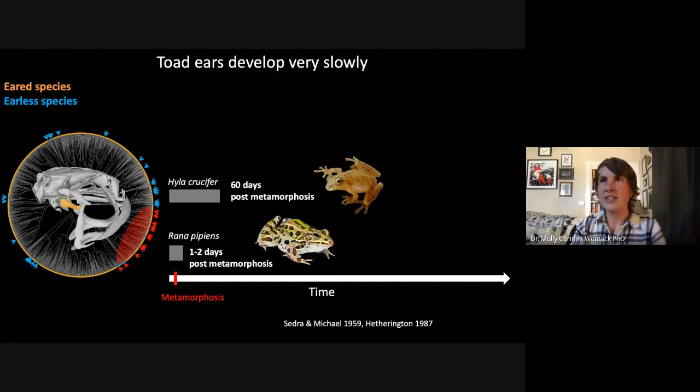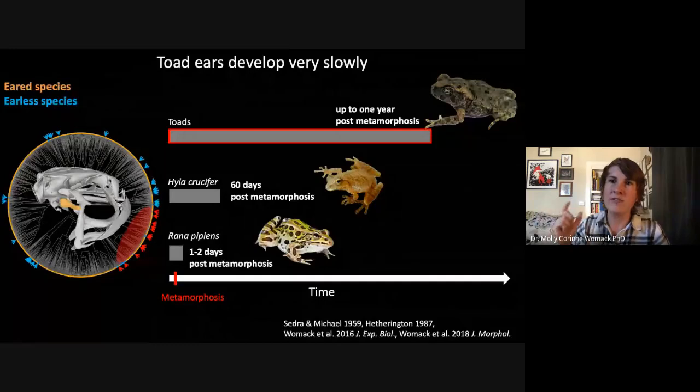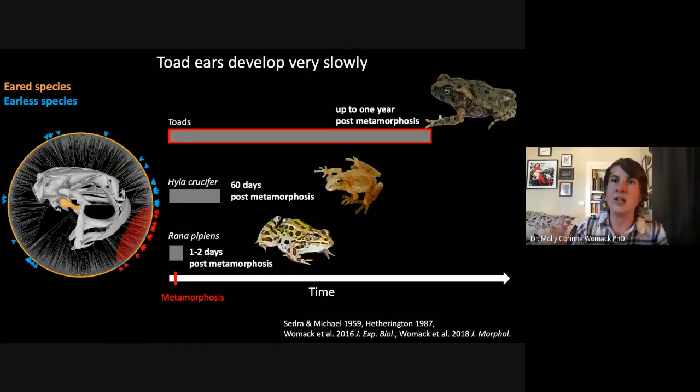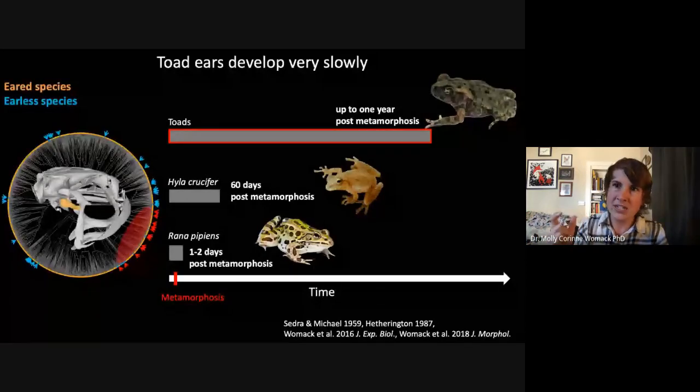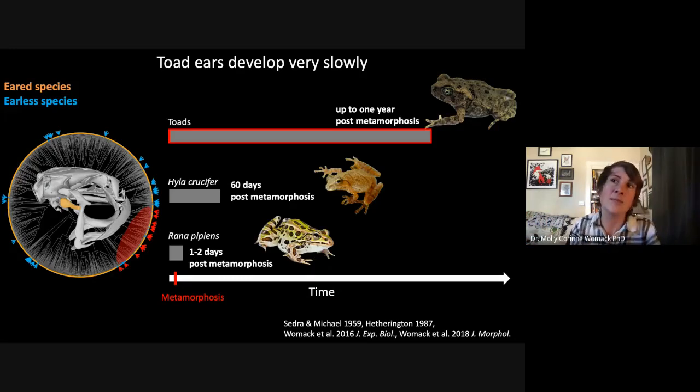In another group, in hylids, it takes up to 60 days, at least in the one known and well-studied species, to go from no ear to a fully developed ear. But in toads, in some species, it was taking almost a full year after metamorphosis for that middle ear to be fully formed and functional. And we in fact showed that across development, until the middle ear is completely ossified and fully formed, it doesn't function at all. So it's really unhelpful up to one year past metamorphosis in these toads. So it's extremely delayed, and maybe the fact that it takes so long for toads to develop their ear has something to do with the fact that they lose it so often.